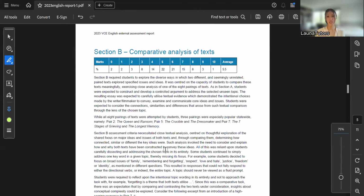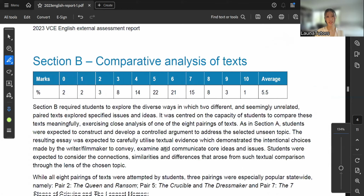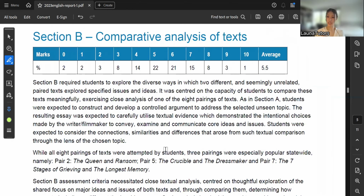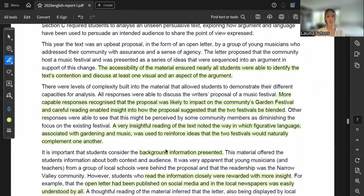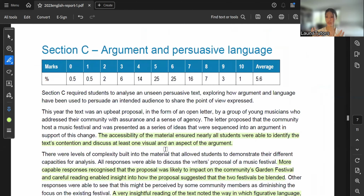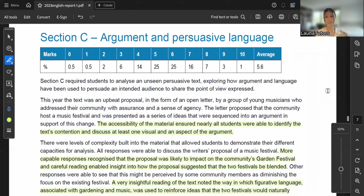And I'm gonna skip section B because lucky you guys, you don't have to do comparatives. So lucky you. That was hard, by the way. I don't know if you guys remember, but comparatives was basically you had to compare two entire texts or a film and a text. And imagine learning double the content for text response and then having to write a piece that demonstrates not only your understanding of both pieces, but your understanding of intertextuality, right? And remembering twice the amount of evidence. But anyways, I still miss comparatives though, low-key. Shout out to Crucible and Dressmaker, besties. It was really fun to do comparative, but it is a lot of work.